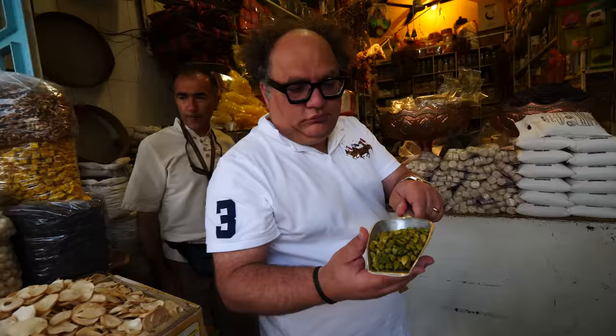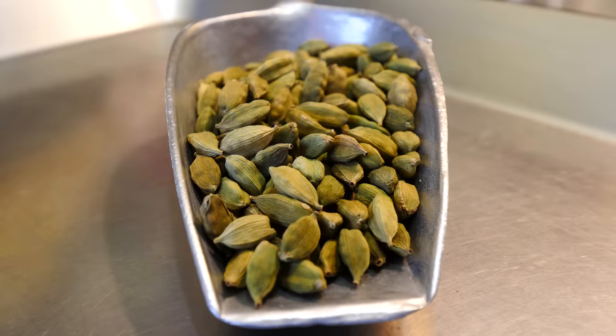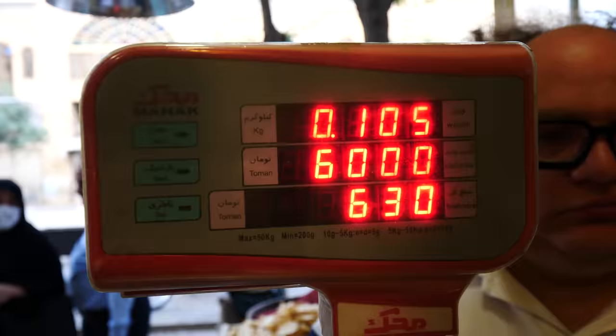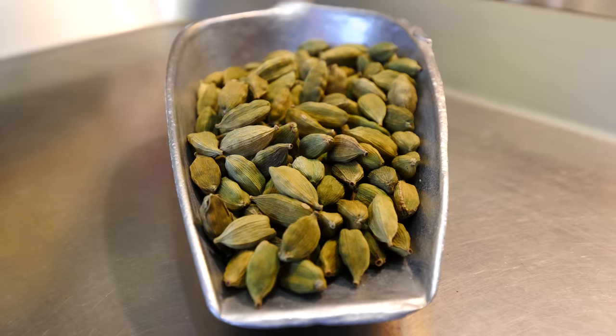Cardamom. Yeah, cardamom. Oh, it smells amazing. Good quality. So is that from the area? India. Oh, it's from India. Alright, so I bought 100 grams of cardamom. It's roughly $4. It's not actually from Iran, it's from India. But I love it. This with everything. This with your tea. With your coffee, it's so good, but I still gotta grind at home.